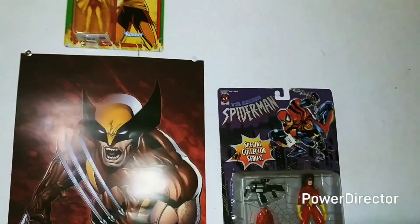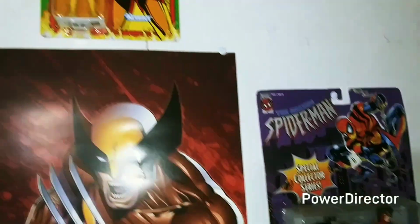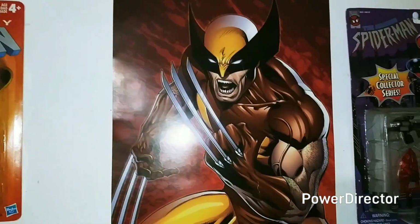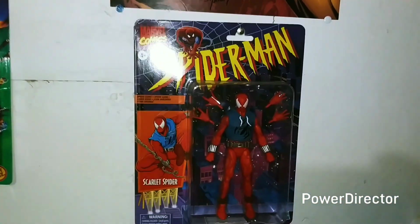Over on the wall behind the TV, got some figures posted up here. Got Spider-Woman. Got this awesome Jean Grey Dark Phoenix. Wolverine art print. Down into some Ben Reilly Spider-Man.